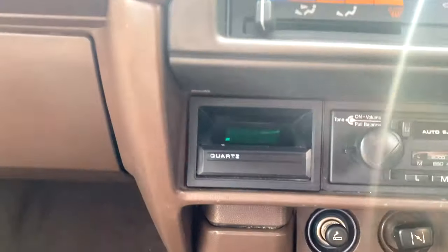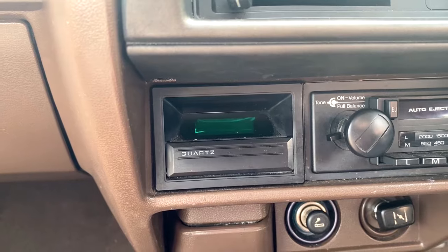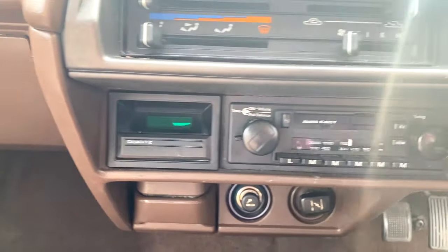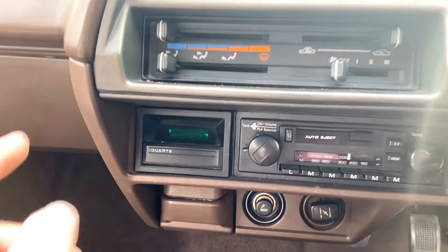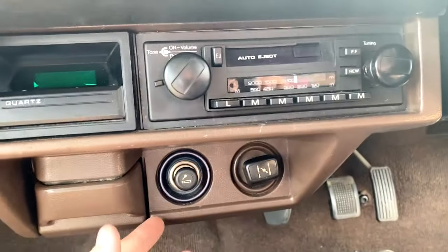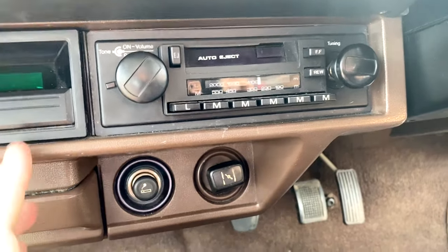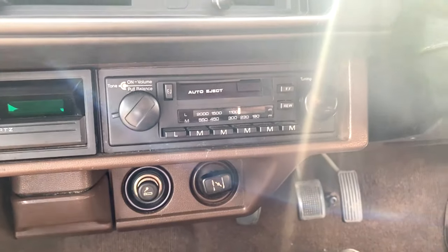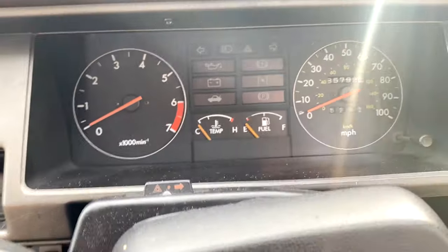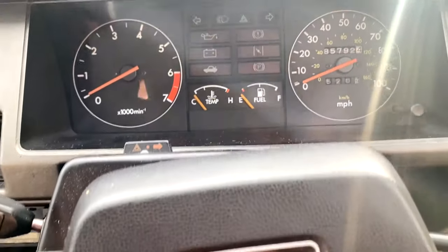We have a quartz clock, look at that, with the green screen. A green screen, yes. Not the type of green screen that makes you invisible, but there we go. Yes, very cool. We've got the cigarette lighter. We've also got the choke. So yes, this is still running on carburetors. It is running on two carburetors, unlike the Honda Ballard, where it only ran on one carburetor.